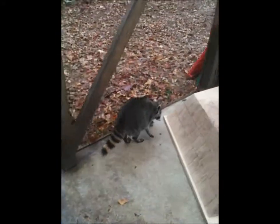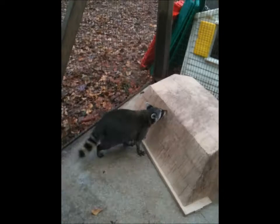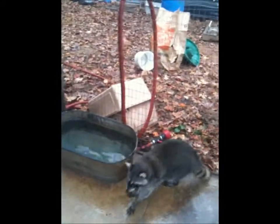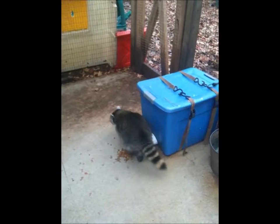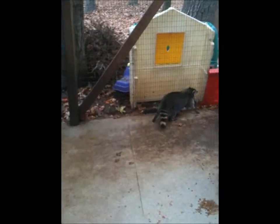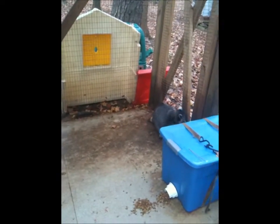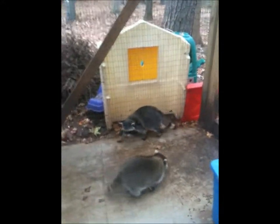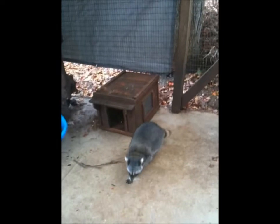She's not too sure about these guys. That's one of their drinking buckets. But she's got plenty of places to hide in, and lots of room to go up and crawl around and everything. So she'll be fine until she fully integrates with them. They're very good about being kind of hands-off. One or two will come up and greet the other new raccoon, but then they kind of stay away from them for a little while and let them get adjusted.